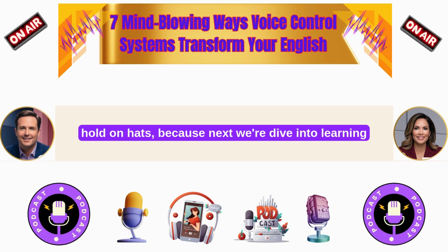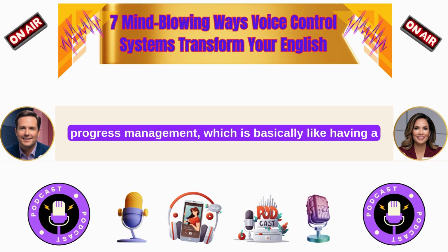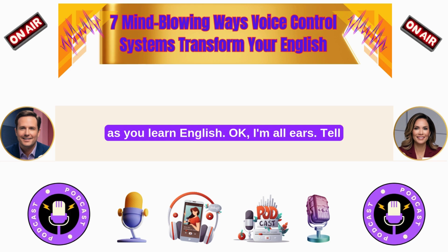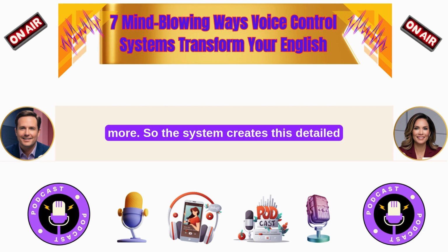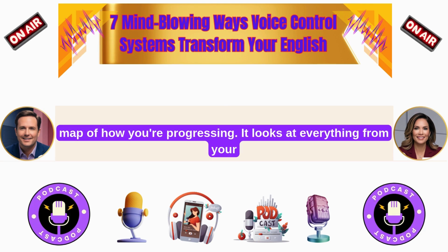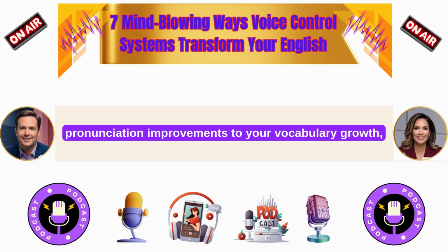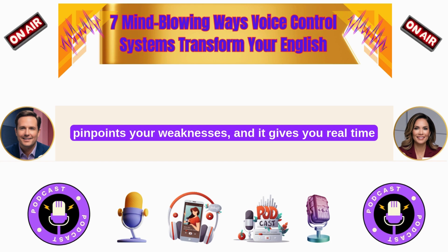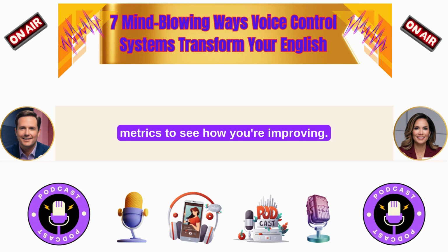Well, hold on to your hats because next we're going to dive into learning progress management, which is basically like having a personal learning detective that's tracking your every step as you learn English. Okay, I'm all ears. Tell me more. So the system creates this detailed map of how you're progressing. It looks at everything from your pronunciation improvements to your vocabulary growth, and it identifies your learning patterns, it pinpoints your weaknesses, and it gives you real-time metrics to see how you're improving.